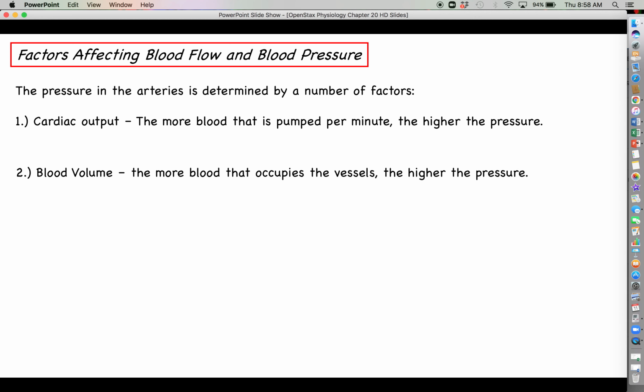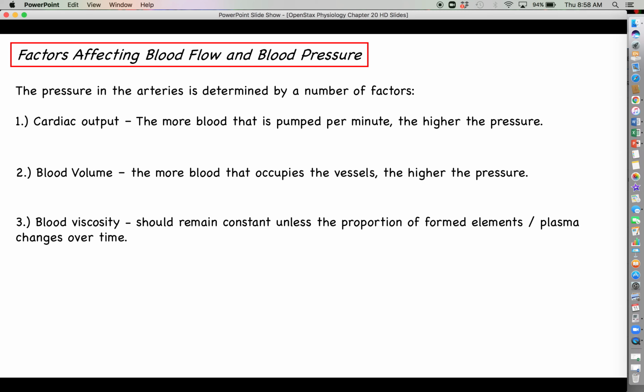arteries. In a similar concept, the amount of blood that is in the circulation is also going to impact the blood pressure. If there's more blood occupying the arteries, then the pressure there is naturally going to be higher. We discussed blood viscosity when we talked about Poiseuille's law and blood flow. The same thing applies here.